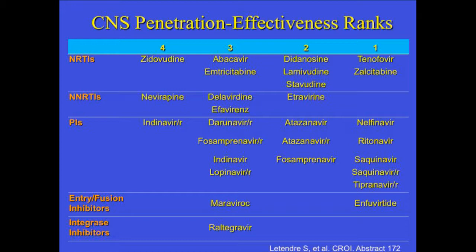Here you see how we look at this quantitatively. When we're seeing a patient with HAND, we will use these rankings of CNS penetration effectiveness developed by Scott Letendre and colleagues at UCSD, and we will add the ranks of different drugs. For example, raltegravir being a 3 with emtricitabine being a 3, and tenofovir being a 1 gives you 7. 7 is the actual average of CART regimens for CNS penetration. If we're trying to improve it to get a cognitive effect, we're trying to get 3 more points to a 10.